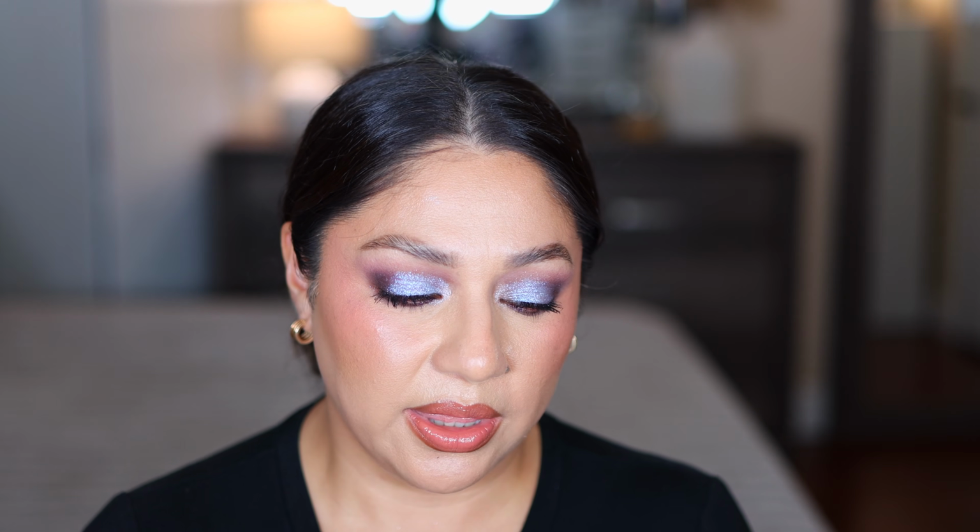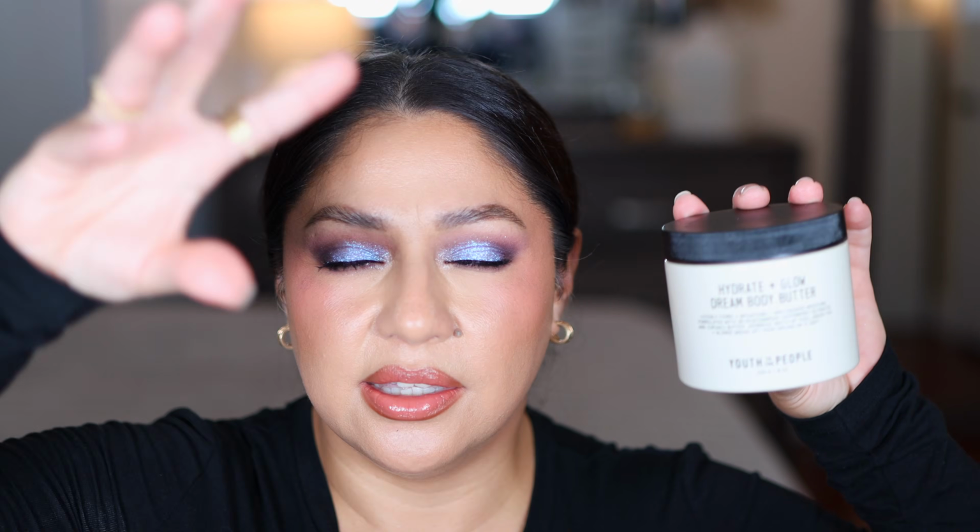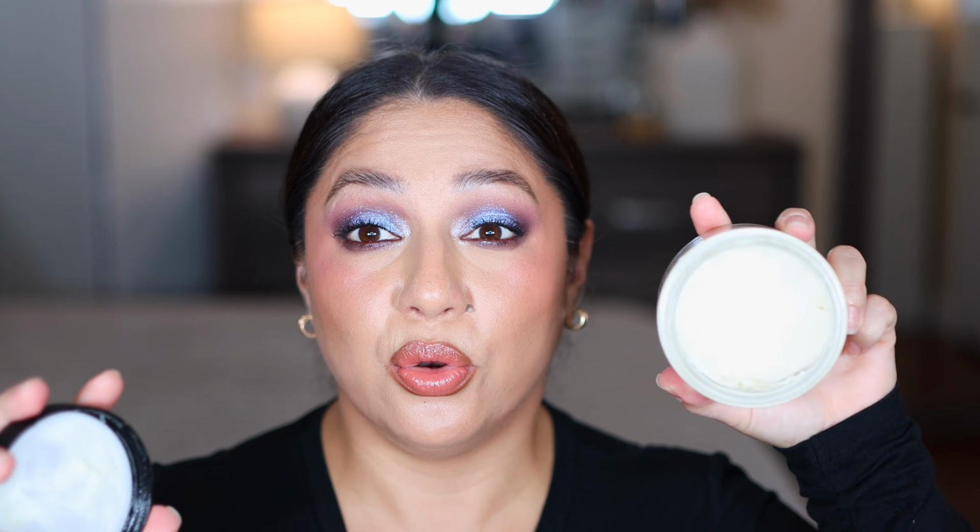But anyways, the last product that I wanted to share with you guys is this one right here, which is the Youth to the People Hydrating Glow Dream Body Butter. Let me tell you, this smells absolutely amazing. It's not overpowering. It is just so nice, very clean, a little woody, but very clean. It's just so good. It's very nice and thick, and this is such a beautiful moisturizer on the skin. Very silky. It just spreads so nicely like butter. It just moisturizes your skin. It gives you a really nice, beautiful glow.